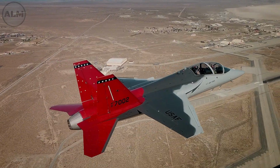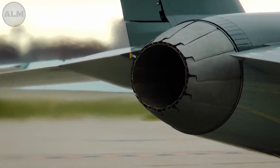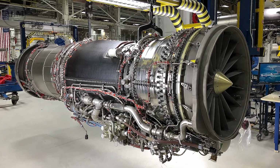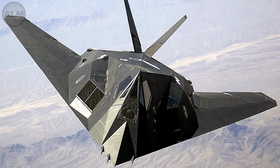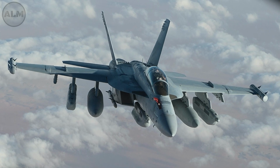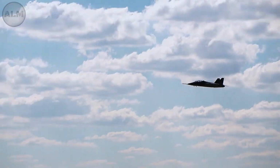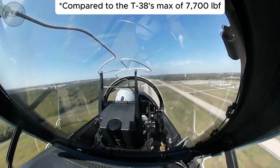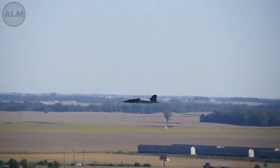Featuring a single-engine configuration, the T-7 is powered by the General Electric F404 afterburning turbofan engine. In fact, this is the same type of engine used both in the Lockheed F117 Nighthawk and the McDonnell Douglas FA-18 Hornet, although they each have two of them. Nonetheless, this single engine can still deliver a whopping 17,200 pounds of thrust at full afterburner, enabling the T-7 to reach speeds of Mach 1.